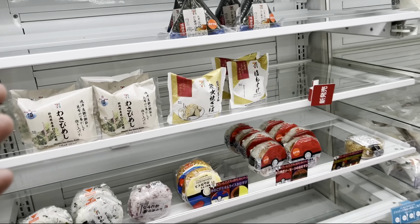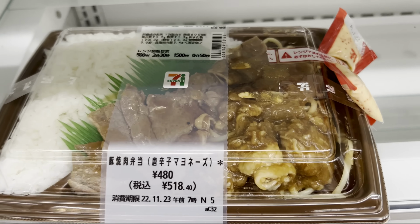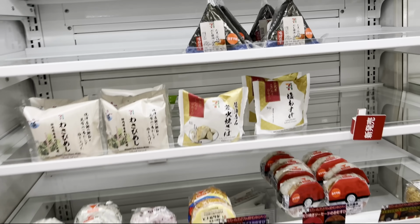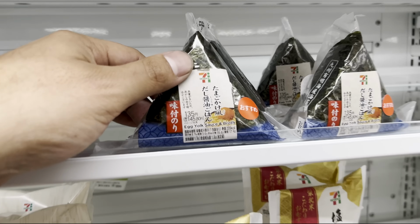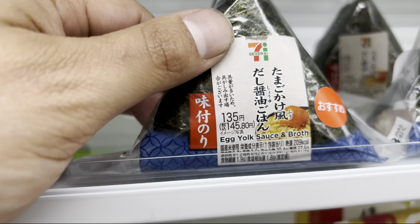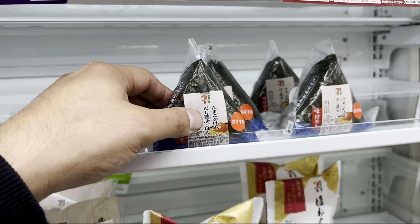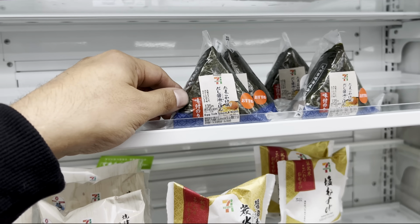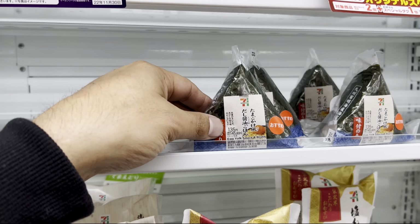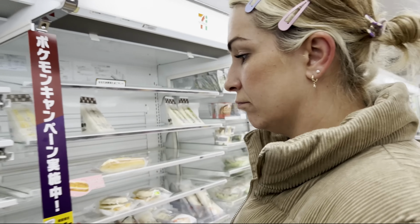Moving over. I don't know much about this stuff here. But these things are real good. There's a salmon one. I haven't tried too many others. Egg yolk sauce and broth. It's basically just a rice thing. It's like a little sushi thing, takeaway. And yeah, it's a price there, 100. Yeah, it's like another $1.50. Like everything's just crazy cheap.